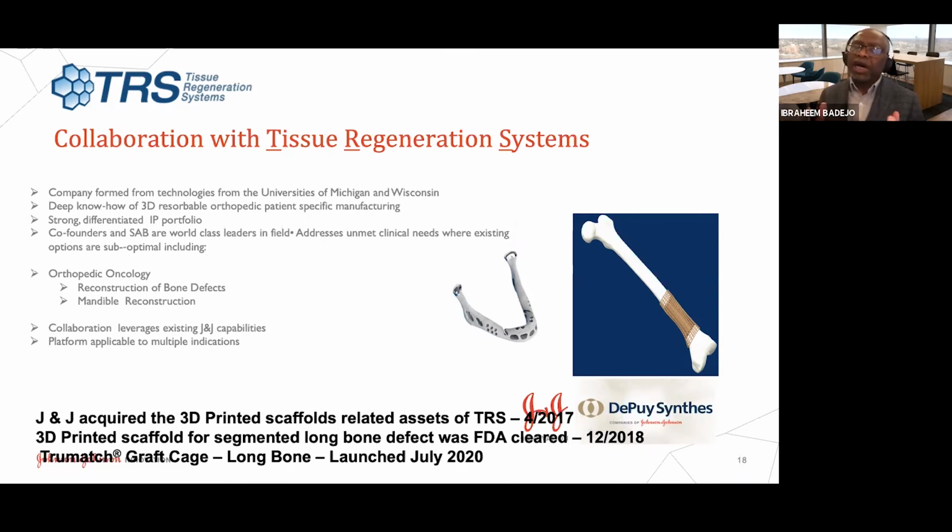When we saw the asset, they were focused on cranial bone hole defect, which is a small area of needs. But it's good for the small company because they want to demonstrate the viability of their technology. When we saw it, we also recognized that based on our business, based on our knowledge of the space, based on our engagement with orthopedic surgeons, we identified one area that we believed this could be more impactful, and that is orthopedic oncology.